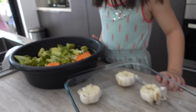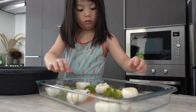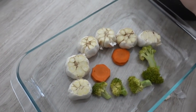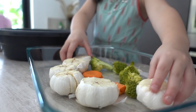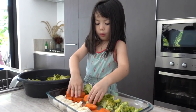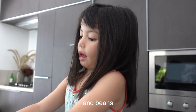Garlic here, and we have broccoli. What's your favorite vegetable? Broccoli.